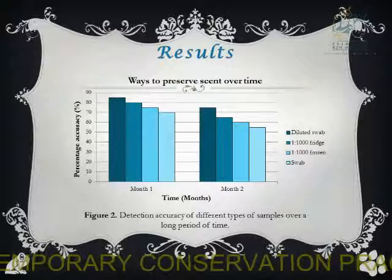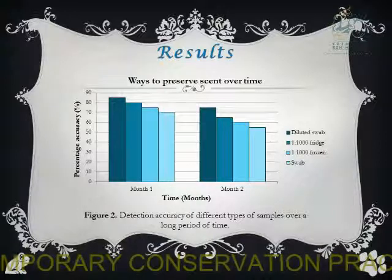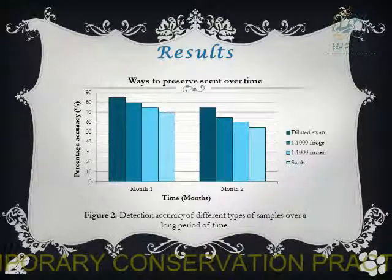As you can see, so far the best results in the first 2 months were from keeping the swab in the fridge and then diluting it in 10 milliliters of water before doing the runs with the dog.